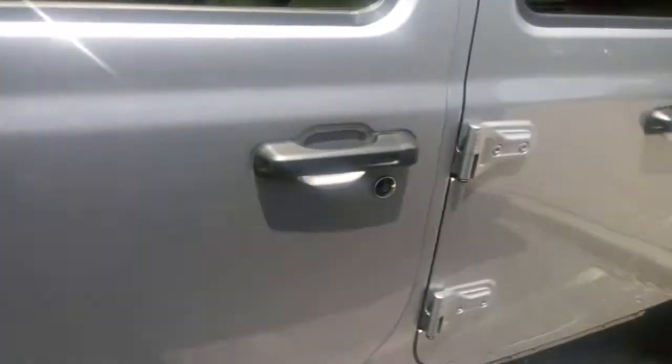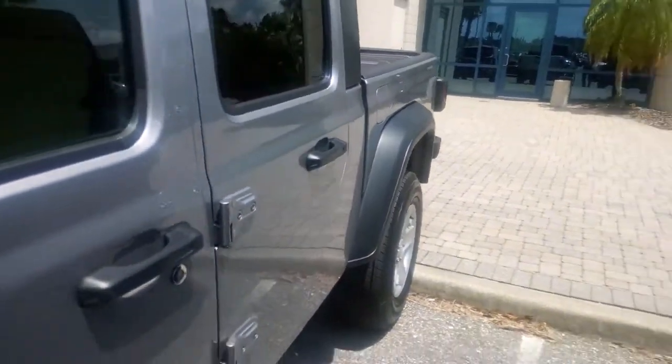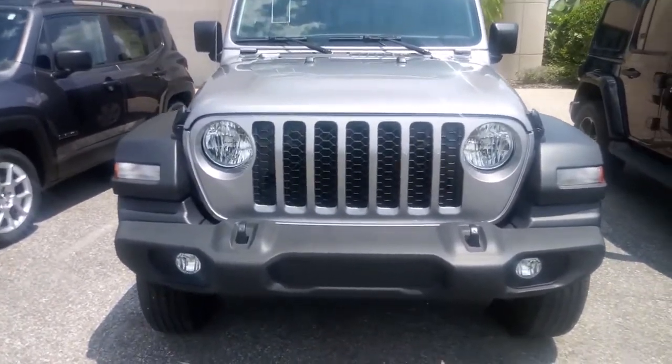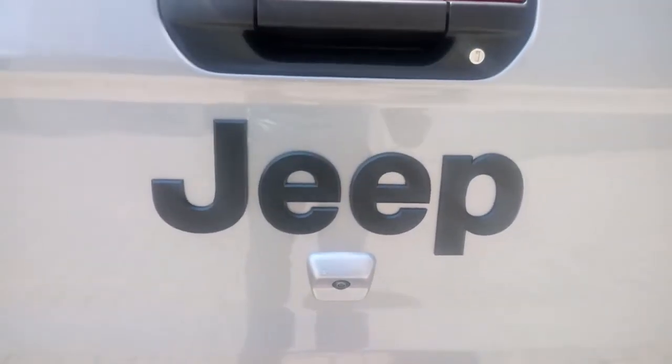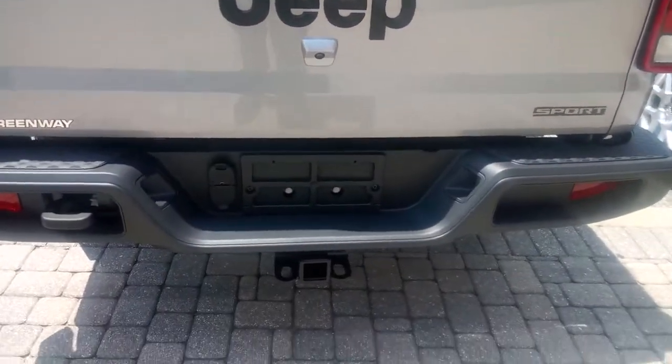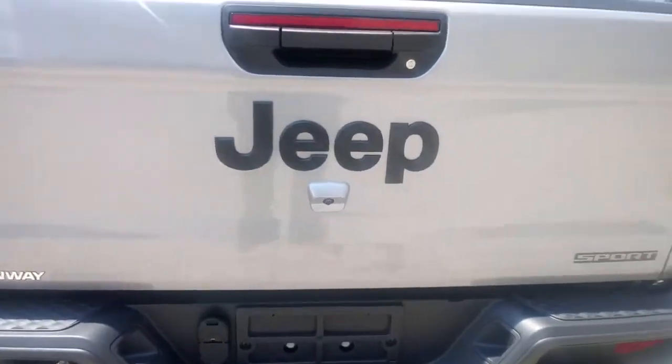Oh! It's definitely a Gladiator as far as pickups go. And then they also have the legendary Jeep grill. You can't forget about that. They have a camera right there underneath Jeep. Legendary logo right there. Tow hitch. They got the whole package, man.